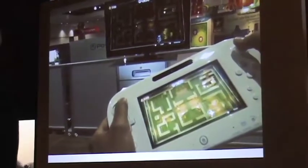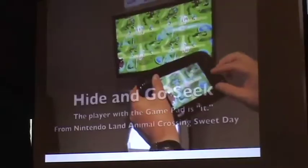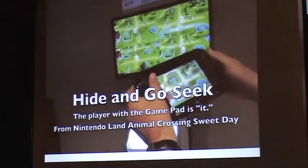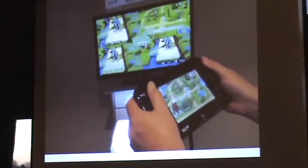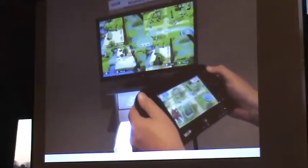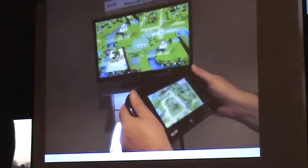This is Nintendo Land, which we have on both of these, so you can try this. From a totally different perspective, the two guards play hide and go seek. The person with the Wii U controller is like God. They have the God's eye view, where everyone else with the regular controllers only sees a piece, and so you have to go and find the other players. Lots of things.